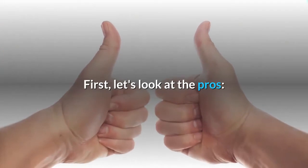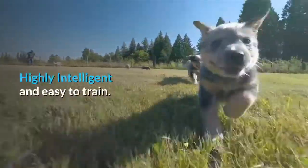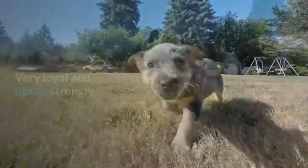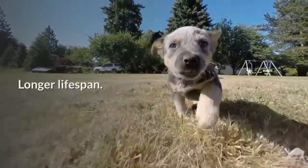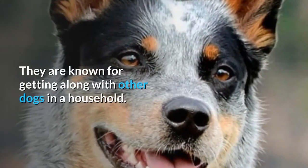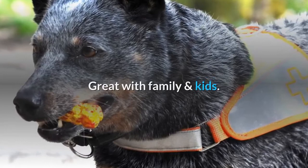First, let's look at the pros. Little grooming maintenance. Highly intelligent and easy to train. Vigilant watchdog and superior herding dog. Very loyal and bonds strongly. Moderate shedders. Longer lifespan. These dogs don't bark a lot. They are known for getting along with other dogs in a household. Great with family and kids.